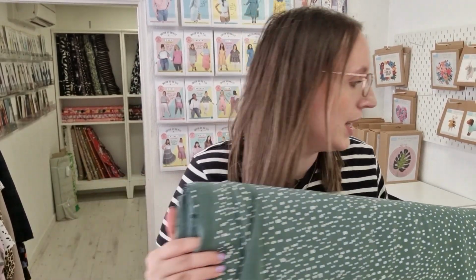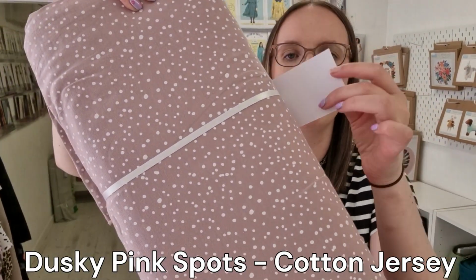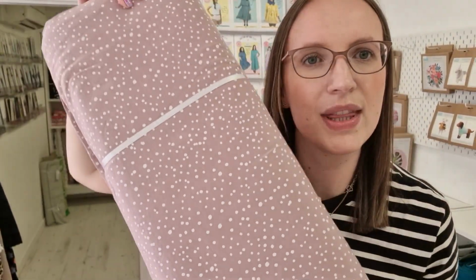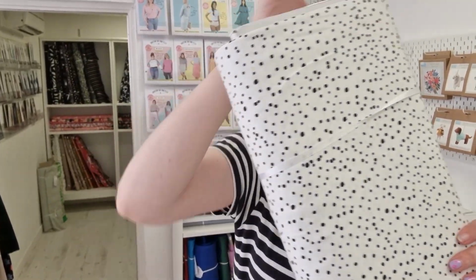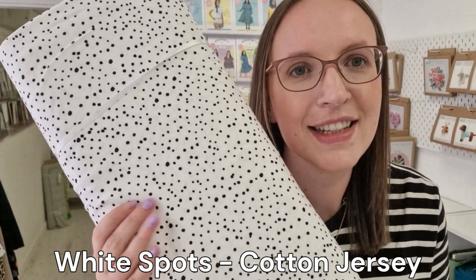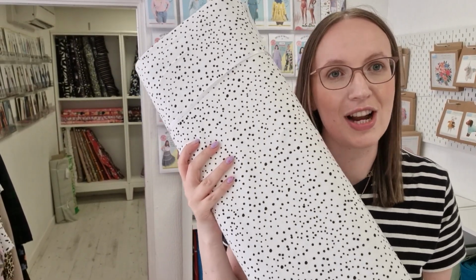So that is the green colour, and then we've also got it in 2 other colours. So we've got this dusky pink. It's really pretty, like a dusky kind of rose colour with the little white spots, and then it also comes in white. So it's a white background with black spots, whereas obviously the other 2 had the white spots. I love a white background fabric just in general.